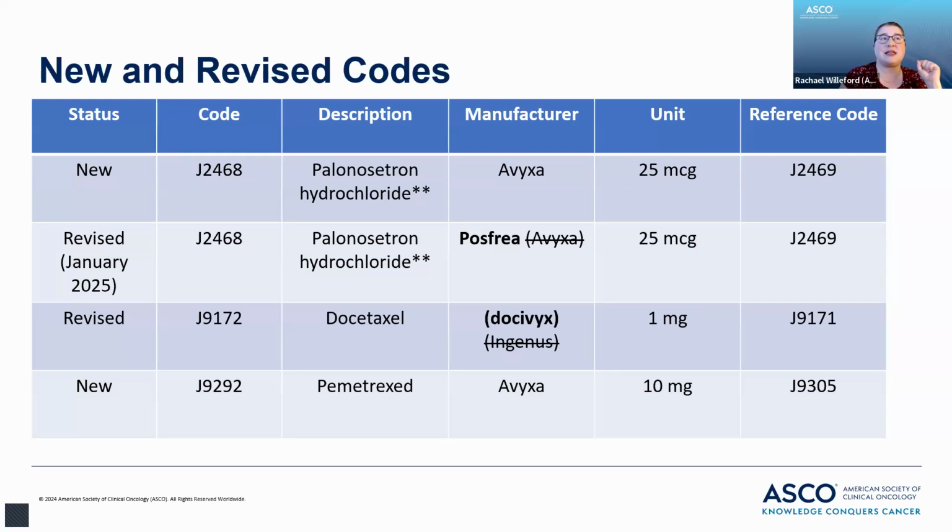Fast forward to the end of this year, and we're revising this code because the drug application was transferred to Pospria. So J2468 is now being revised. J9271 for docetaxel is also being revised because the manufacturer changed.